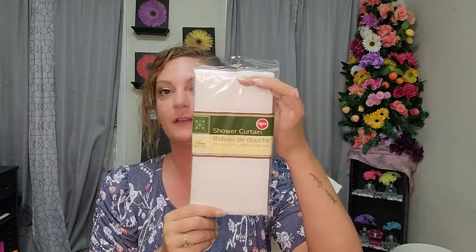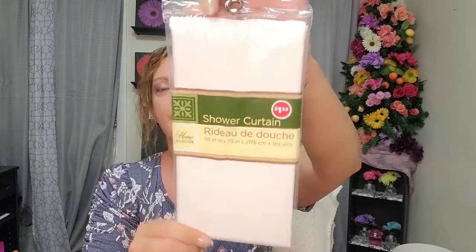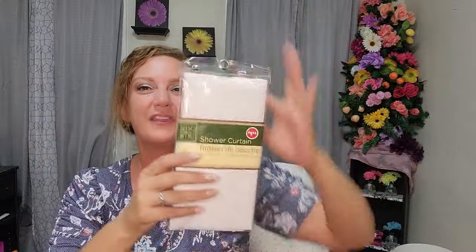And then I picked up a shower curtain. I had to. I use these as liners in the shower instead of the actual shower curtain. They're 70 inches wide by 72 inches long. But these are what I use. I pick them up all the time. Not all the time, but when I need to replace the shower liner, this is what I pick up. It's $1.25. Shower liners are ridiculously pricey anymore. So why not? $1.25 at the Dollar Tree, you have your shower liner, you're good to go.